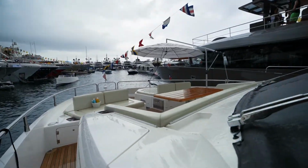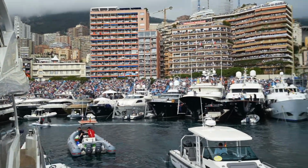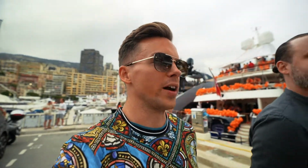Everything is soaking wet, but the vibe is crazy today. Everyone is ready. We're gonna sit up there. And of course, we can hear as the cars are driving by. It's gonna be insane. It's quite boring to watch the race on the yacht.